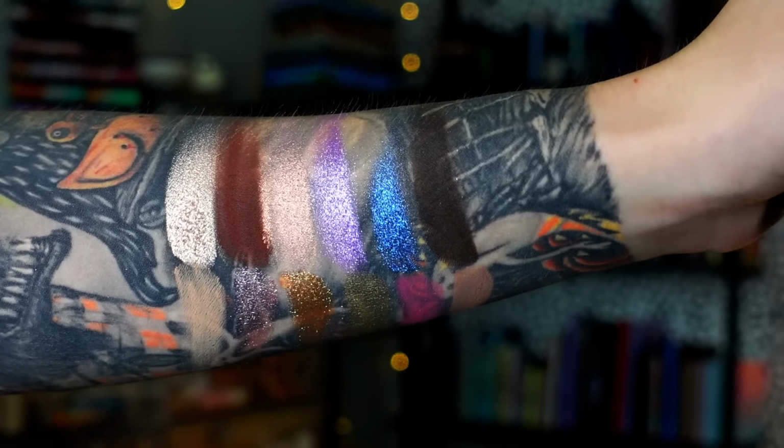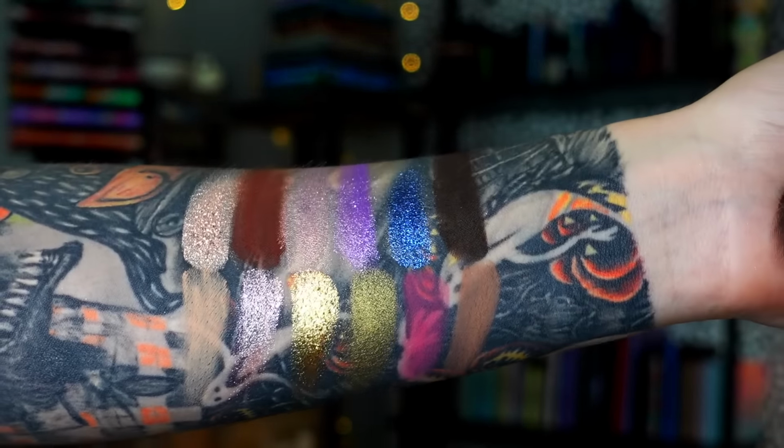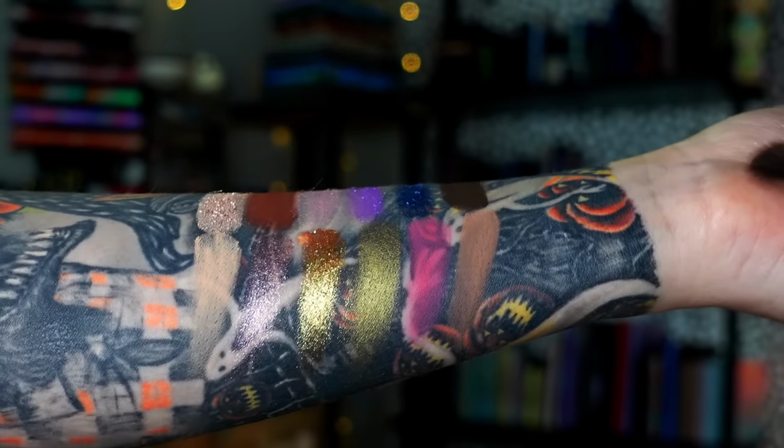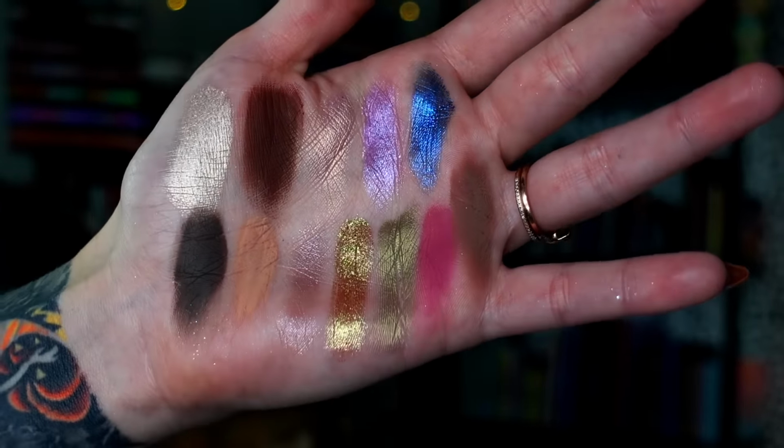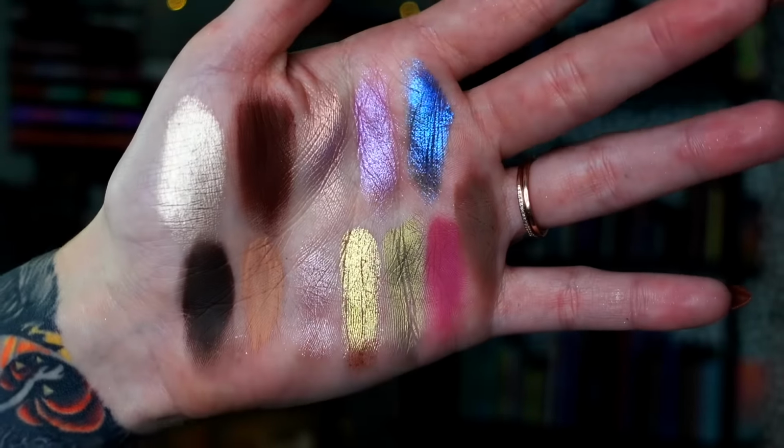I feel like the mattes are pigmented and they blend out really easy. I feel like they're not too much too fast. I never have issues with blending, and the shimmers are always really pretty and metallic on the lids. I really don't have anything negative to say about the formula. It's just, I don't know, something about this color story just didn't speak to me as much as maybe some of the other things going forward.